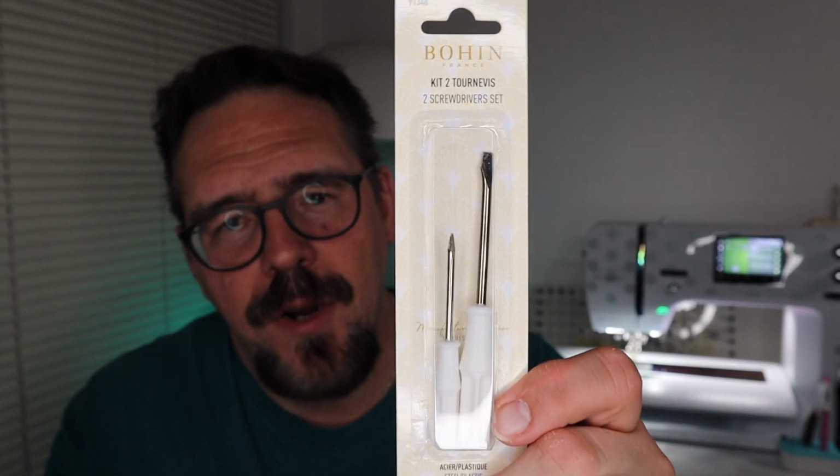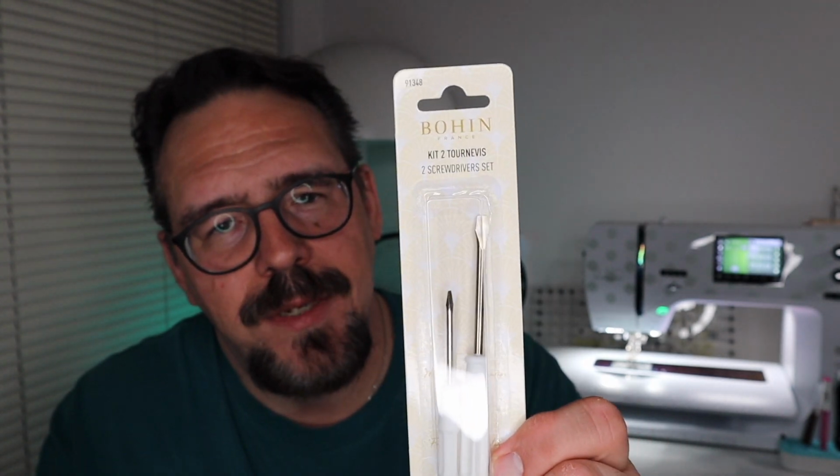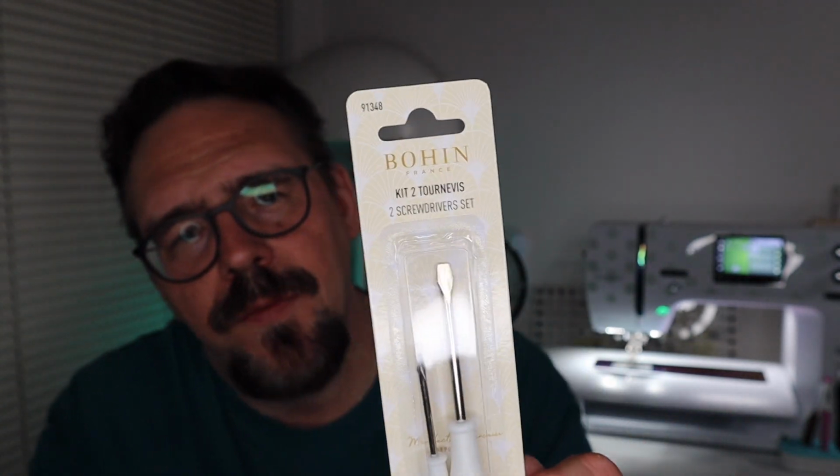The screwdriver set, because all my machines have a screwdriver included, you know what? I will take this on my camping trips. That way I have an extra set of screwdrivers. And actually this flathead is a nice size. You could use it for other things in the house too. So those are really cool, and absolutely the fabric.